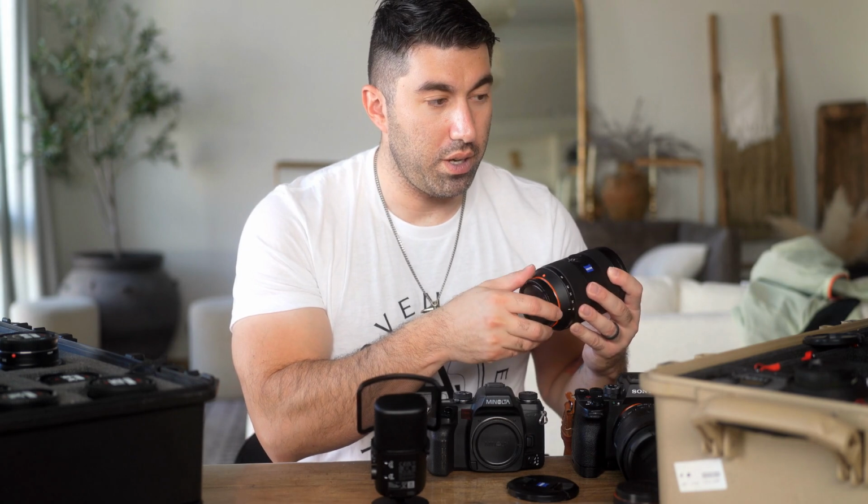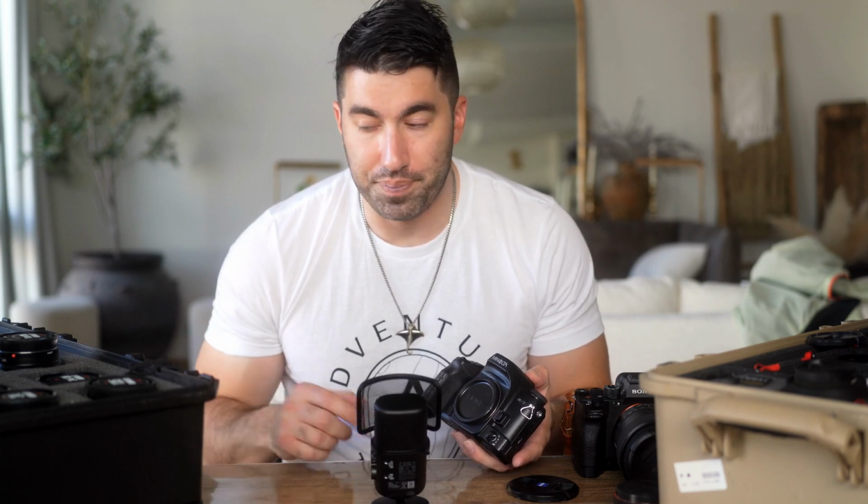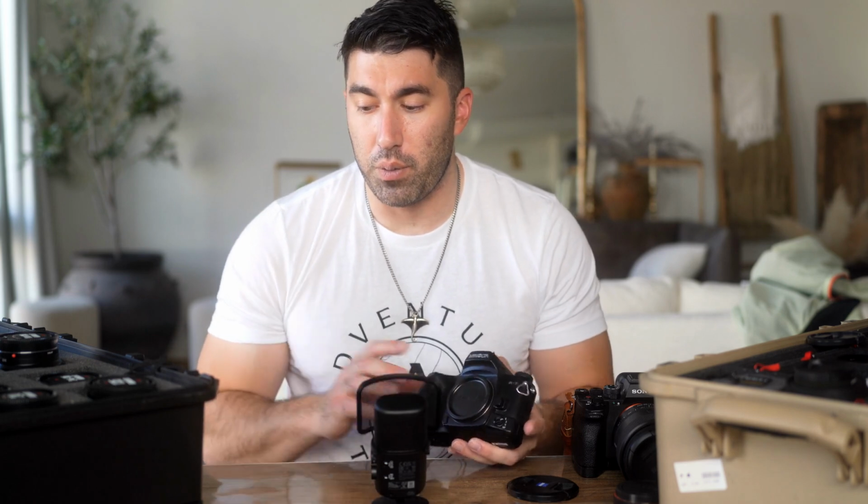You're able to shoot film using modern technology, and I can't ask for anything better. That is why I chose the Minolta system over Canon or Nikon. And that being said, I understand that Canon and Nikon systems can use some modern glass. However, I wanted the ability to use and adapt my old A-mount glass to my A7R5 using the LA-EA5.